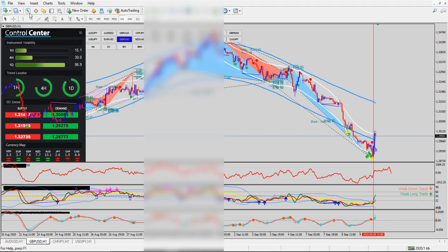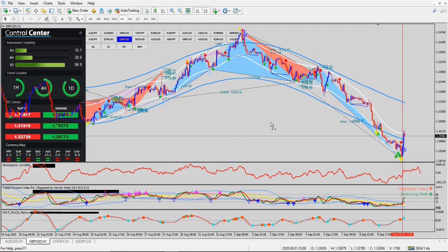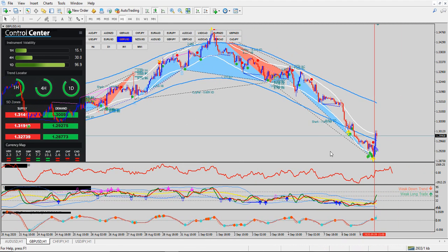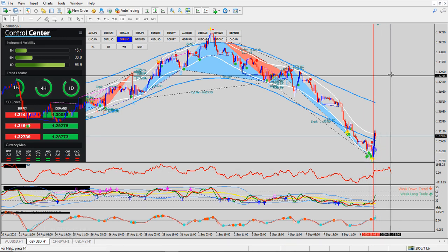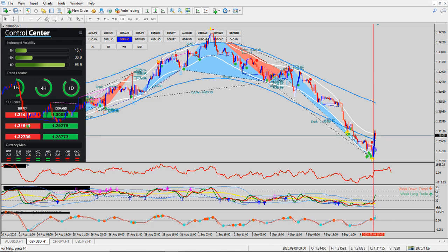So you can see that here on this pair, GBP/USD, we are currently seeing a downtrend. So it's not that advisable from my side to enter this trade. The thing is, the system has called the trade. Now it's up to you whether you want to enter this trade or not. For me, it's not the perfect setup because the market is not touching both the channels at the same time.